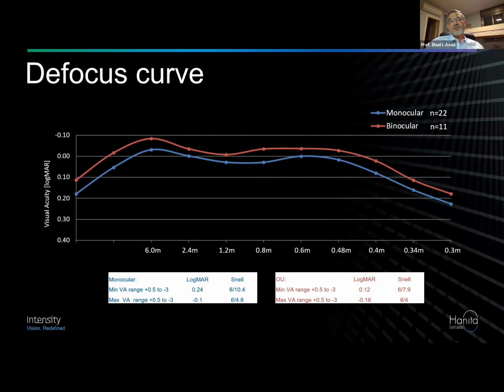This is a defocus curve. The blue line is one eye, the red line is 2 eyes. This is a 6/6, so everything that is above this line is better than 6/6. So as we can see, from 40 centimeters up to 6 meters and more, the line of both eyes is higher than 6/6, which is an excellent performance, and it's also very flat, so it works at all distances almost equally well.